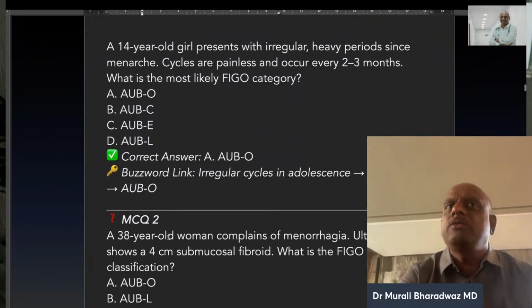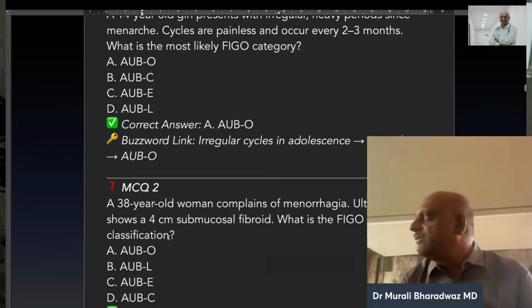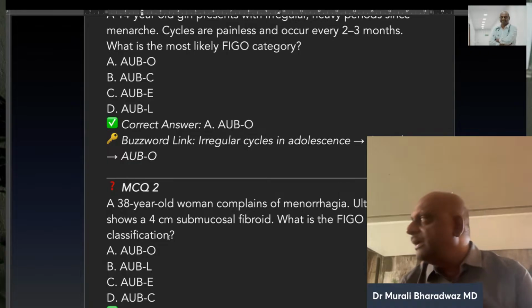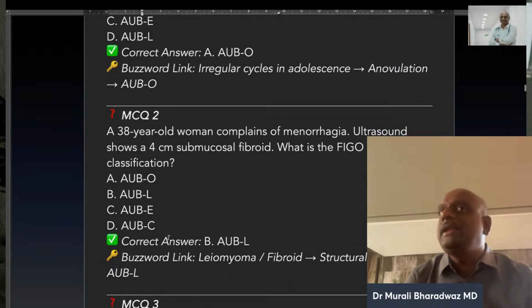Then a 38-year-old woman with menorrhagia, ultrasound shows fibroid. What is the FIGO classification? It is called L, leiomyoma, fibroid.